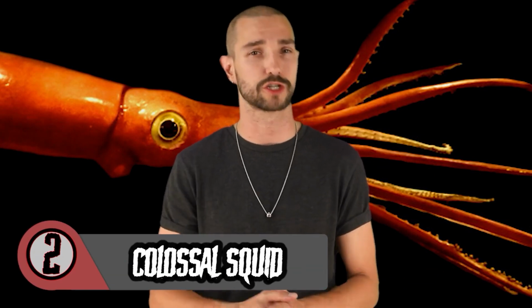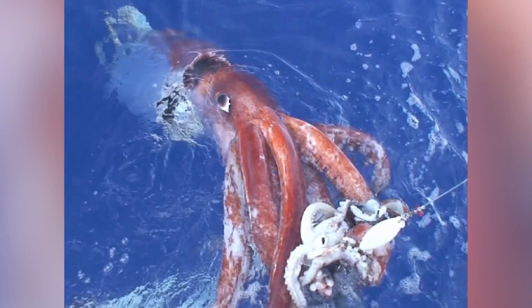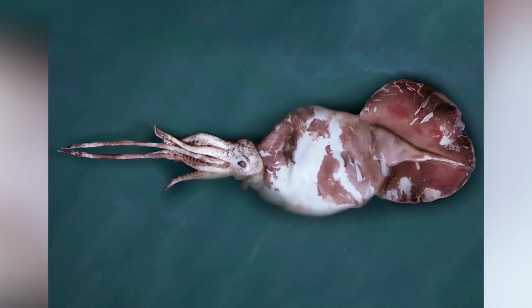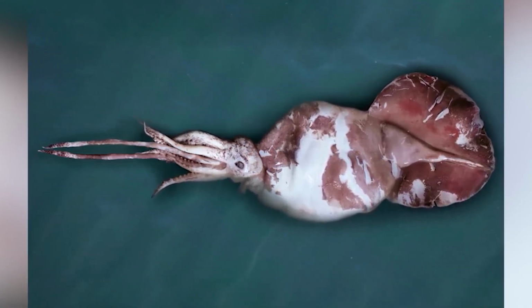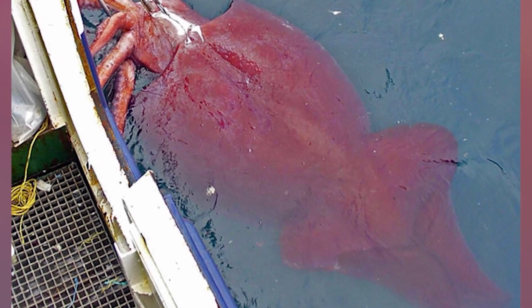Number 2, the colossal squid. Sometimes called the Antarctic squid or giant cranch squid, or famously known as the Kraken. It's believed to be the largest squid species ever. It's the only member of the Mesonychoteuthis genus and is only known from a handful of sightings throughout history. Ah yes, the old sea captain's log, huh? The species is confirmed to reach a mass of at least 1,500 pounds, making it the largest known invertebrate on the planet. Biggest one so far is 20 meters.